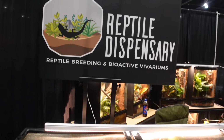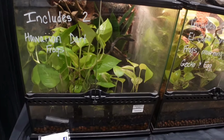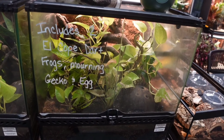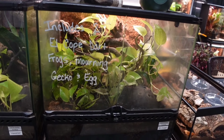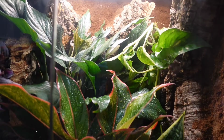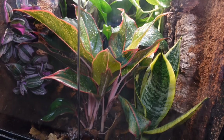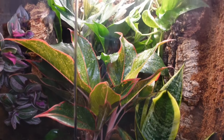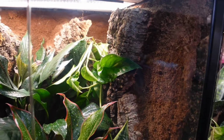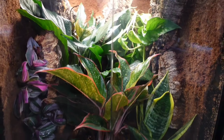For those of you that like bioactive setups just like me, this is one that you have to check. Look at that. Already including some animals too. All right, this one seems to have better lighting. And of course I brought my own light, but I want to show you this. Might be a little too overgrown, but the background looks awesome. I don't think this one has any animals, but look at that.